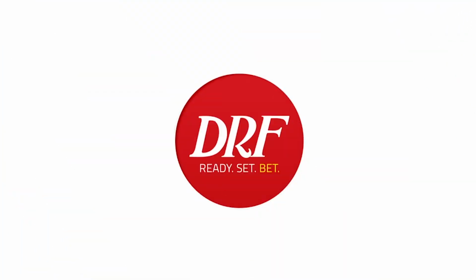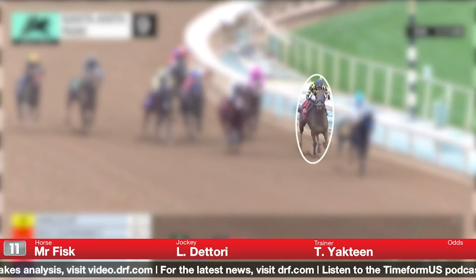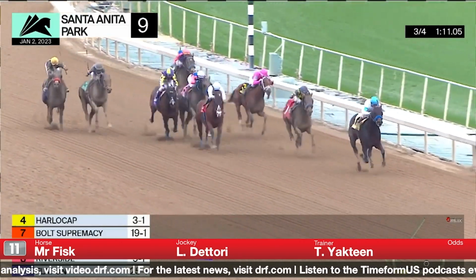The 4th ex-Baffert trainee is Mr. Fisk. He's going to complete the field with Frankie Dettori aboard. He's just stepped forward since he's gotten an opportunity to get around 2 turns. Let's watch his most recent race. This is in early January, a 2-turn mile, and we see Mr. Fisk down towards the inside, and that horse ahead of him is pretty good.